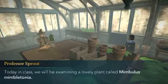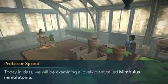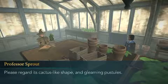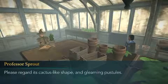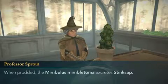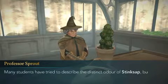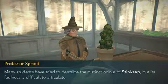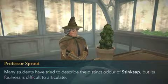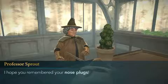Today in class, we will be examining a lovely plant called Nimbulus Mimbletonia. Please regard its cactus-like shape and gleaming pustules. When prodded, the Nimbulus Mimbletonia excretes stink sap. Many students have tried to describe the distinct odor of stink sap, but its foulness is difficult to articulate. I hope you remembered your nose plugs.